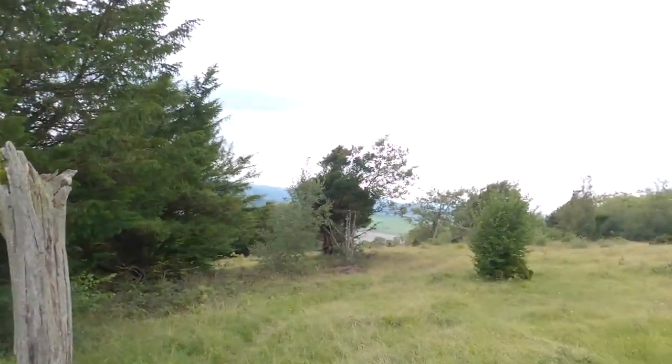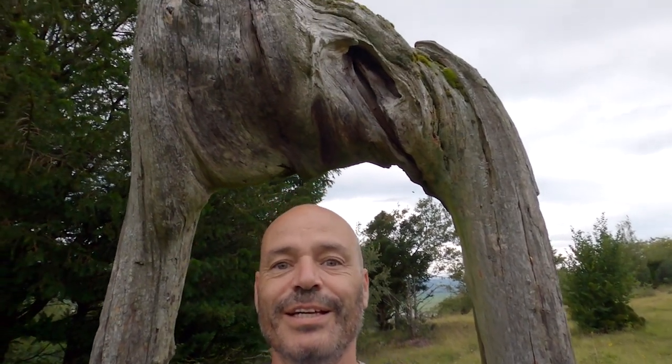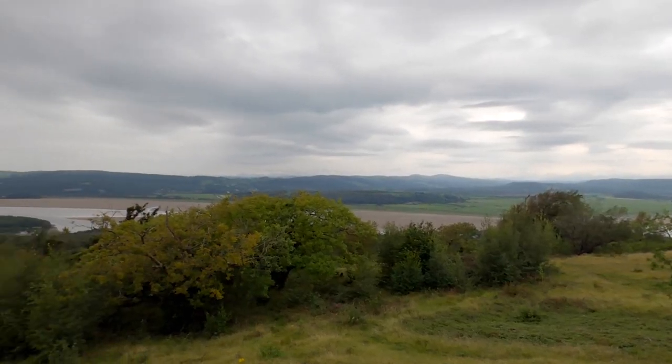So I'm wondering now whether what I'm filming is the Arnside Knott, or am I just standing under an old tree that happens to have two trunks? I don't know, but yeah, I think this possibly could be it. So the view, we'll just have a look at that up here, is, well, we'll go up to the viewpoint. So I guess that's the view from the top here.